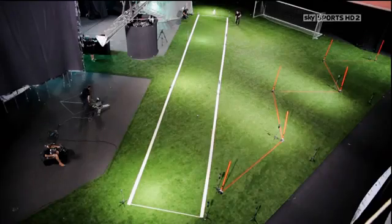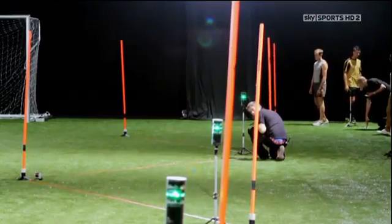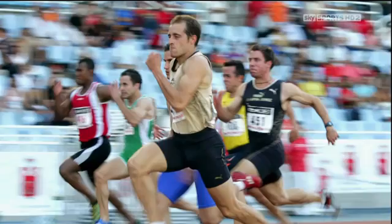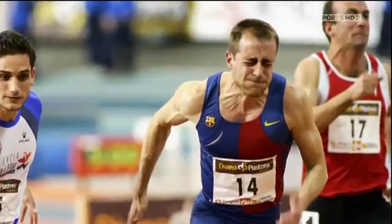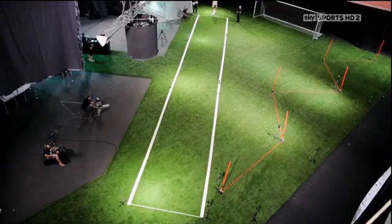To test Ronaldo's sprinting ability, Andy has developed a 2-part challenge. First, a straight sprint over 25 metres. Then, a 25-metre zigzag sprint, designed to measure speed and agility. To draw a comparison, Ronaldo is going to race against professional sprinter Angel David Rodriguez. Rodriguez is the Spanish champion over 100 metres, but how will he compare with Ronaldo over 25 metres? Infrared beam timing gates will give split-second results.